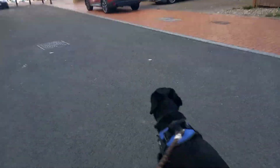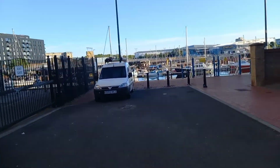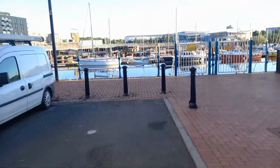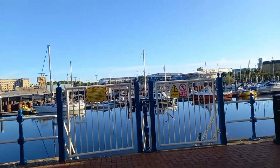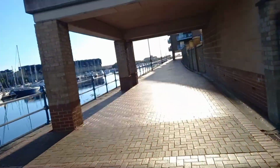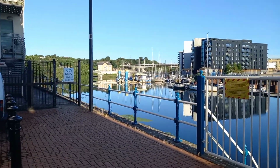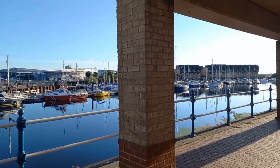All these lovely automatic gates here. Absolutely brilliant. Okay, so directly opposite us on the other side of the river is the Cardiff Whitewater Centre. We won't see that today, but I'll take you over that side another time and get to experience what it looks like over there. Gorgeous river this is though. And there's some beautiful boats moored up along here.